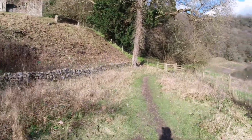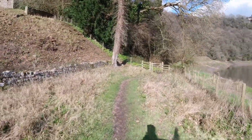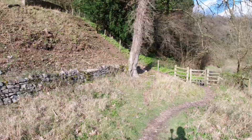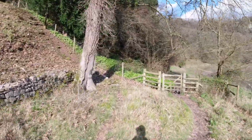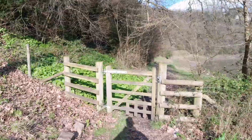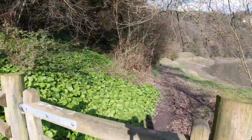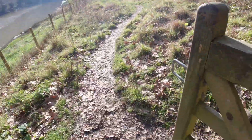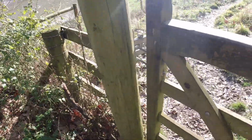So we'll head through this gateway now. And we'll walk around the bottom of the cliff, and we'll try and find somewhere to have a little fire and my little hobo stove. We'll get the kettle on. Have a little rest. Remember, guys, whenever going through gateways, always make sure you close them.